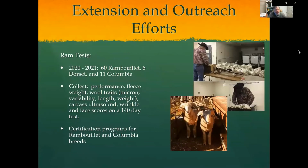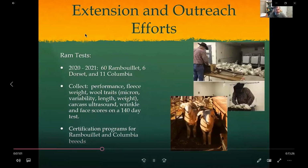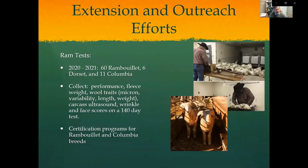We also conduct one of the 2 Rambouillet ram tests of the nation, along with the University of Wyoming. This year, we have 60 Rambouillet rams on test, as well as 6 Dorset and 11 Columbias. For this test, it's a 140-day feeding program where we collect performance traits as well as fleece weights and wool traits. The wool traits we collect are micron variability, length, and weight. We also do carcass ultrasound and do a wrinkle and face score after the 140-day test.